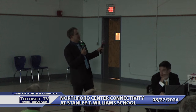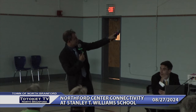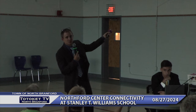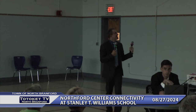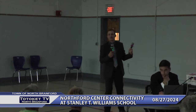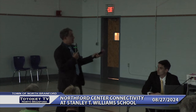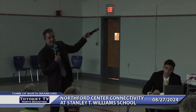They're both technically called Old Post Road. The one over to the right is not State Road. Old Post Road is to the left, where that turning lane is instead. Do you have thoughts associated with these? We don't have any yet. The most expensive one likely is going to be this one because you're raising the intersection.